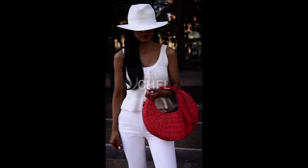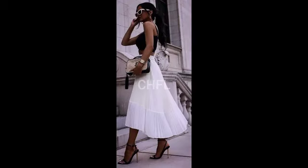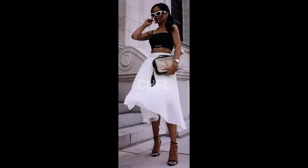You have various types of gorgeous styles, and if you want to know how to dress in luxurious wear, just look at this. This particular one is a pleated skirt. Look at how beautiful she is, and she paired it up nicely with a high heel.